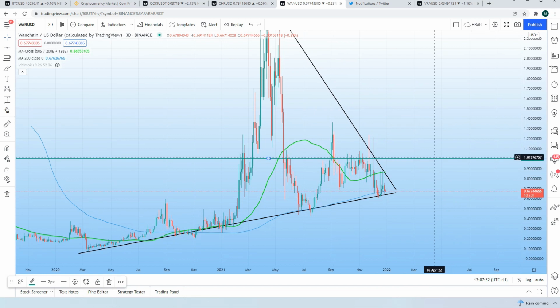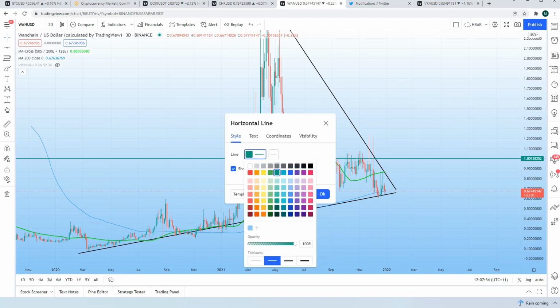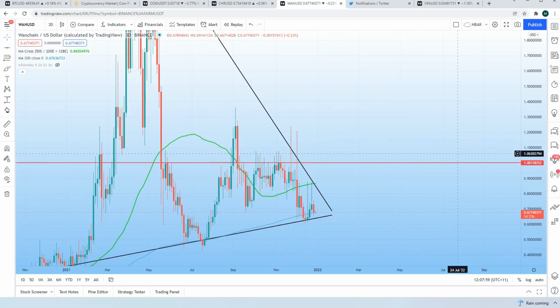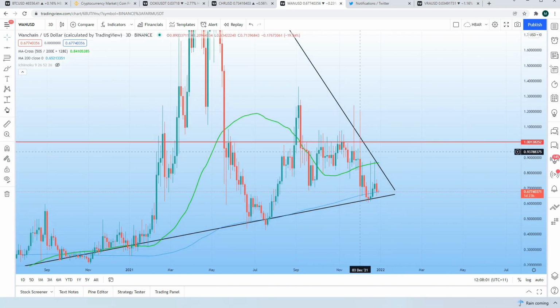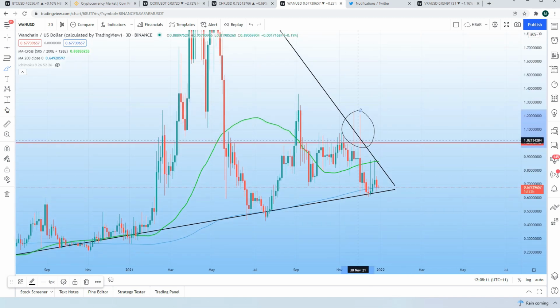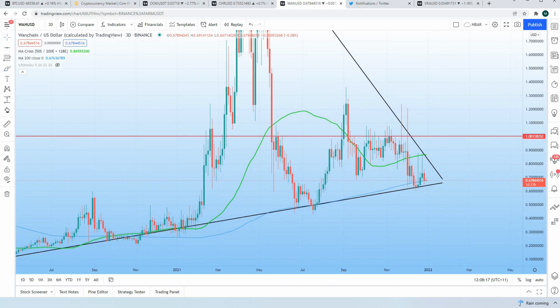Every single time we seem to break above it, we just drop below. And it's almost been to the point at which it's been a joke. It's been really annoying for everyone in it. And it's been upsetting to see, especially with these two candles here. Myself and a lot of people included were thinking this was the big break. This is it. This is where Wanchain is gonna go up. But look at this, it just drops straight away, back down. And I'm not gonna say I'm not disappointed. I am disappointed in Wanchain.